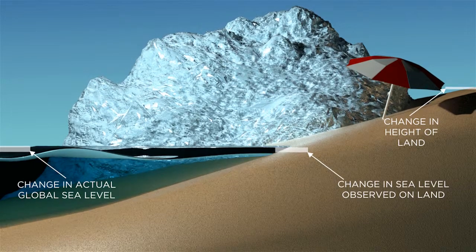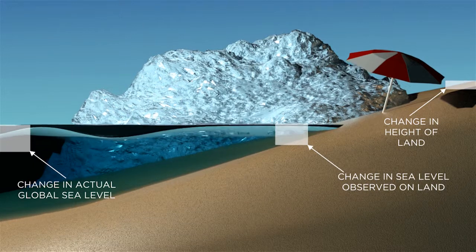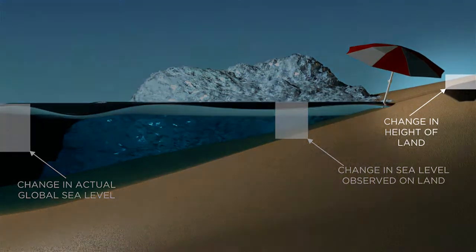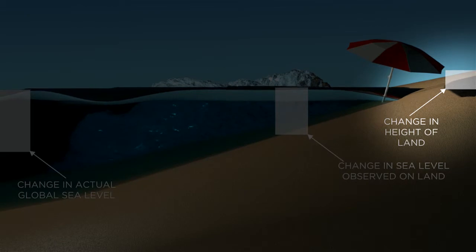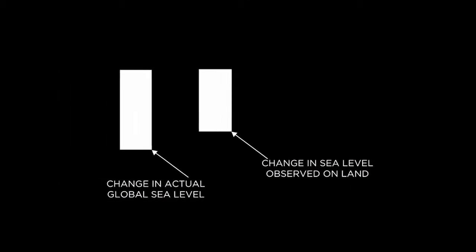The situation is very different when an ice sheet melts into the sea. Here, runoff from a melting glacier raises global sea level like a tub's tap. However, right near the glacier, the ground itself rises up as the ice melts and sheds its huge mass. So the increased water level observed here is less than the global change.